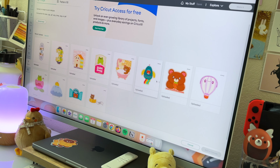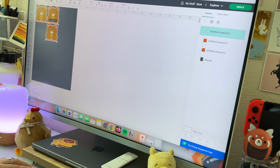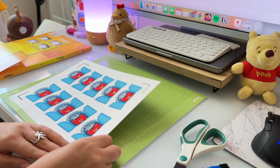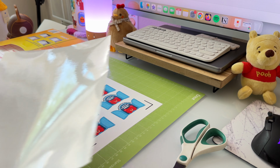However, as my business grew and I began to receive more consistent orders, I decided that I wanted to start making a full sheet of stickers for each design. Depending on the size of the sticker, I can fit anywhere from 5 to 15 stickers per sheet.